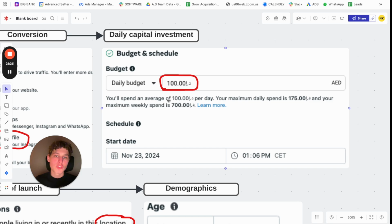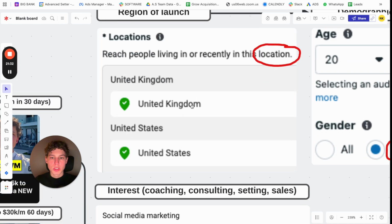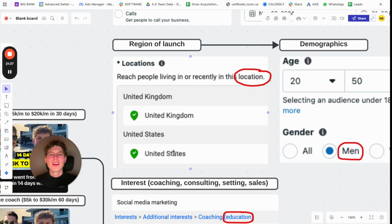A minimum budget of 20 bucks is something that I would do. This is around 30 bucks, daily capital investment, right? Then region, right? You want to make sure that you target the right people: United Kingdom, United States. You can target any country, right? You can target Denmark, anywhere in Scandinavia, Europe. You can target Netherlands. I'm Dutch, so I can target Netherlands.